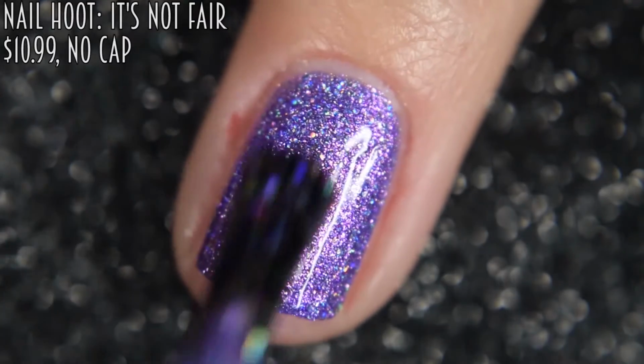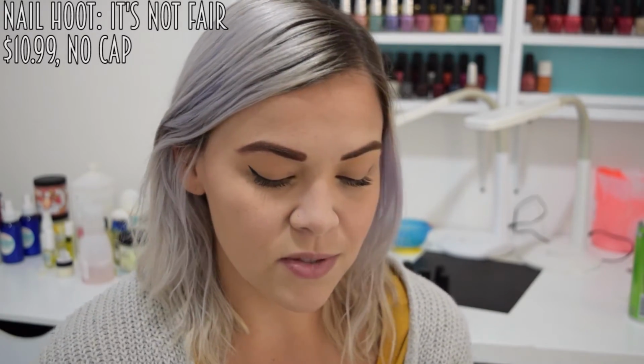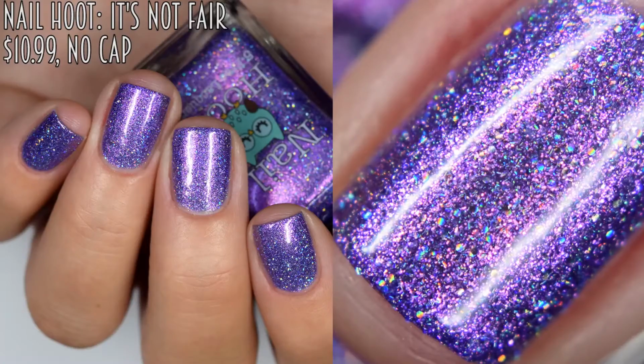I got this one completely opaque in 3 coats. I was feeling a little bit picky. You could probably get this one in 2. You are going to want top coat to finish this off. It does dry textured, and removal is difficult. So in my swatch photo, you're going to see 3 coats of It's Not Fair and a glossy top coat.